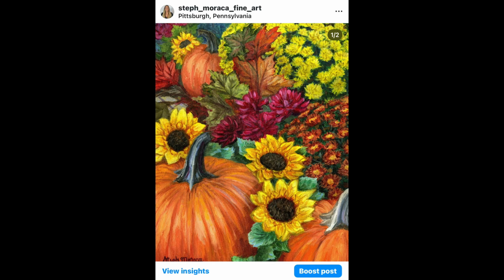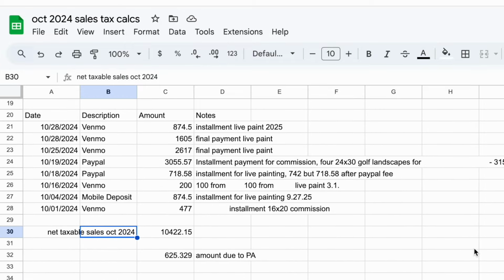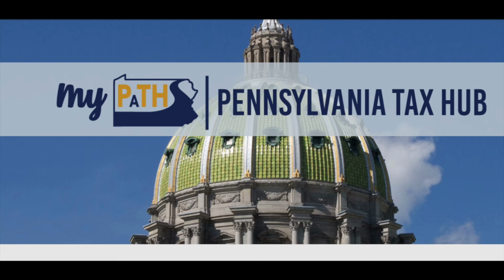Next on my to-do list was to submit my sales tax payment to the state of Pennsylvania. I am required to submit a monthly sales tax payment to the state, so all of my sales from the previous month, I have to submit the 6% sales tax to the state of Pennsylvania. So I get out my Excel spreadsheet, calculate how much I owe, go into that Pennsylvania MyPath hub where I submit my payments there. That can take me anywhere from an hour to an hour and a half, depending on how many transactions I logged in the last month.